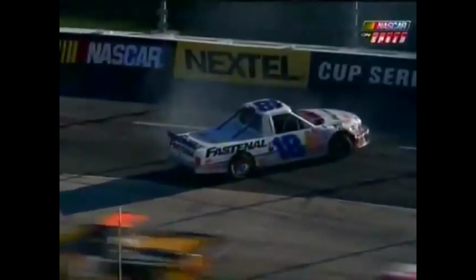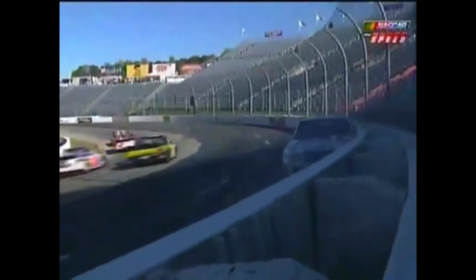And what happened? Here's Dennis Setzer. He's going to get turned by the 2 of Clint Boyer right there. That's old school racer Dennis Setzer and new school racer Clint Boyer. Let's see if we can get a view here. Oh, he's all by himself. I'd say he blew a left rear tire, just like you said. The 99 was in the vicinity, and that's his teammate.